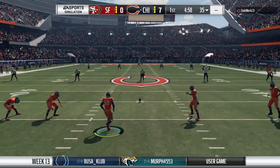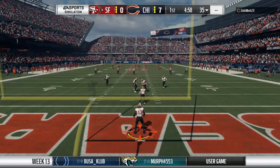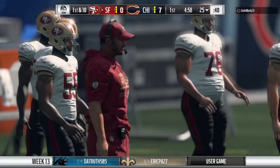Now McManus on to kick this one off. And no return on this one as the fair catch is signaled for and taken.